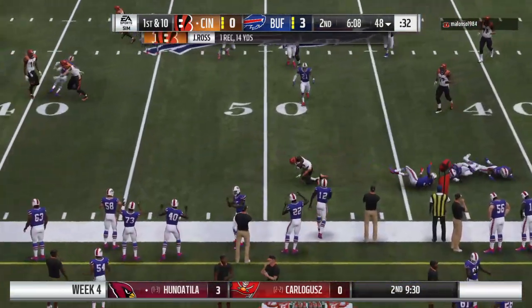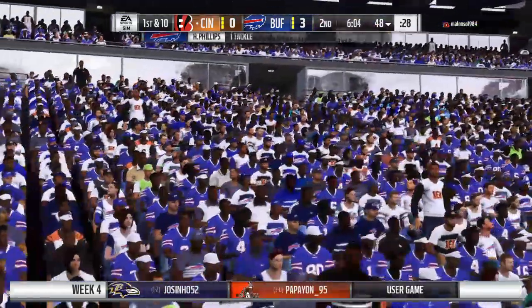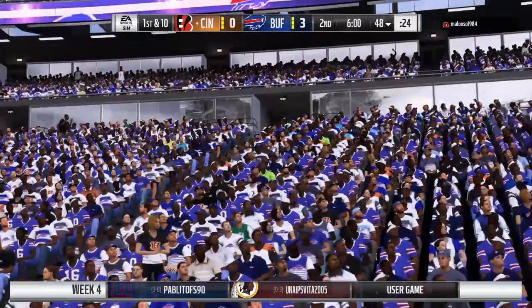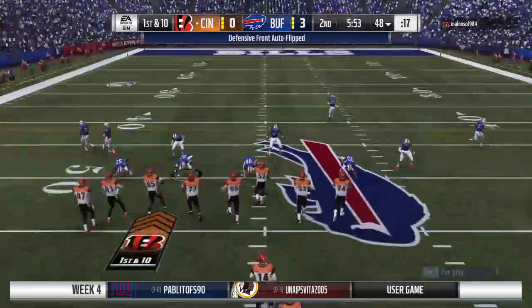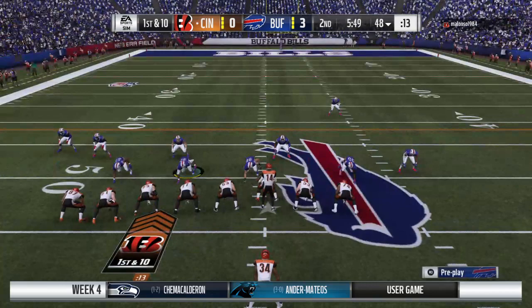As long as you go through your proper reads and progressions, the drag route can be one of those old reliable plays because usually it's good for a good chunk of yardage as we just saw there. And those guys like it, right? They can get the ball with a full head of steam. Especially against man coverage, because in man coverage you're typically running away from someone and not worried about traffic coming out on the other end.